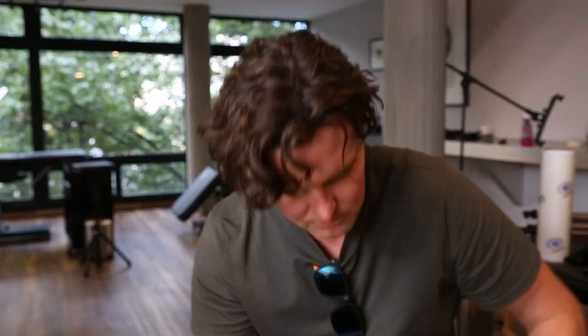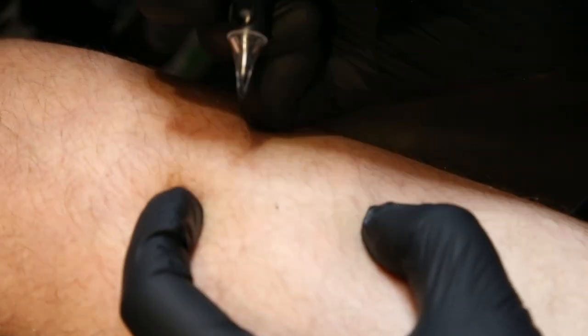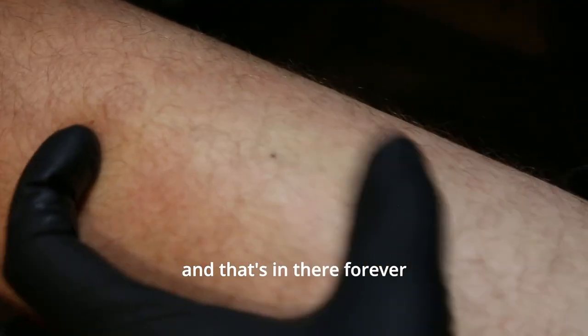Just, yeah, if you want, just try to do one dot. Stretch the skin and try not to go really deep. Is that not in? Like that. All right. That's not so bad. And that's in forever. That's the right depth. But keeping it going for a straight line, that's a hard part, all right?